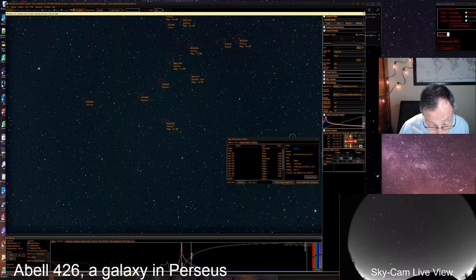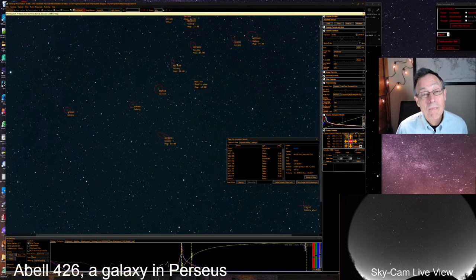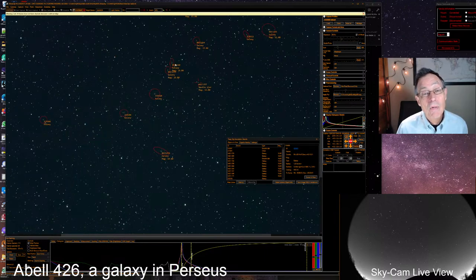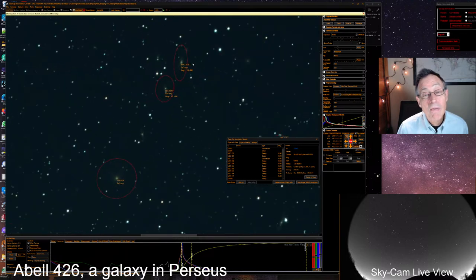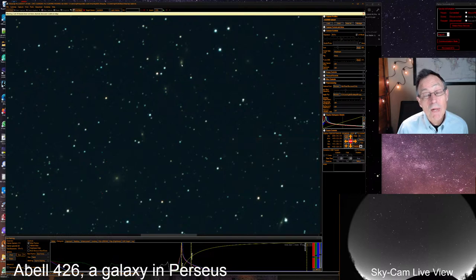Now, how about NGC 1250? Yes, we already did 1250. How about NGC 1260? Did we see 1260? Yep, there it is. And look, 1259 is right beside it. So this is the live view. This is not planetarium software. There's NGC 1260 and there's NGC 1259. Probably the first time my eyes have ever laid eyes on this.